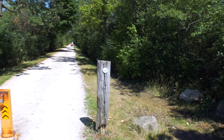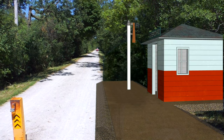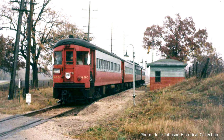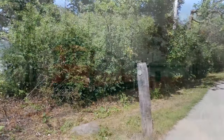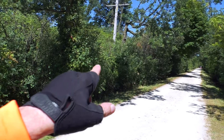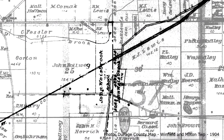And it was a modest wooden structure, perhaps 8x8 in size, and it would have had a cinder platform along here, perhaps 50 feet long or so. There was a signal crossing at Weisbrook Road right here, and there was also a small siding to the north and east of the station called McCormick Siding, just up along here. Weisbrook Road appears to have been named for a local farmer, John Weisbrook, whose property was astride the trackway near the station.